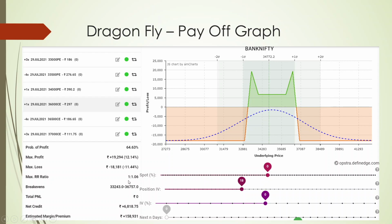1:1.06. On a credit strategy you will not get this. I can write and give you. You show me a credit strategy which will give you a risk reward ratio of more than 1:1. This strategy is something which we have designed to get 1:1 or above 1:1 for a credit spread.